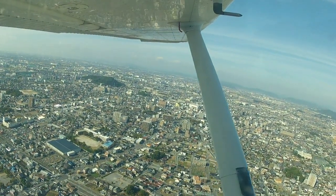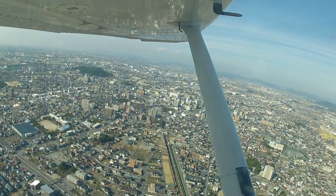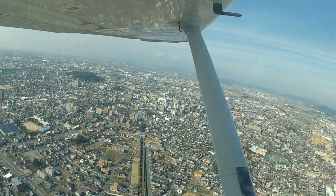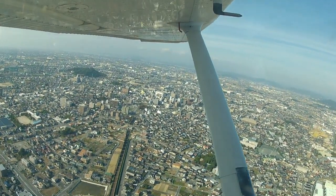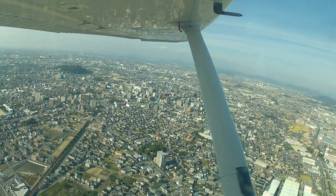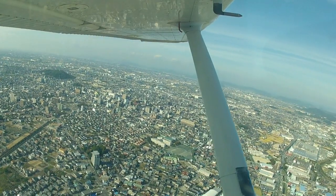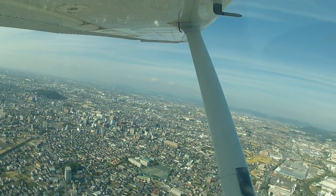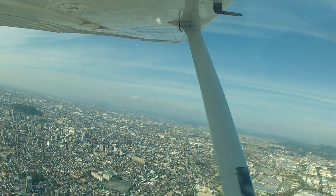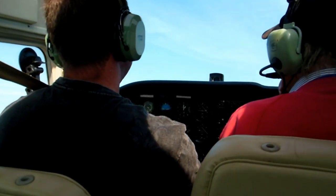So this is on climb to 2,500 feet. And we have a couple of targets. One target was Toyota. Wanted to fly over Toyota Stadium, show you guys Toyota Stadium, Toyota City, and then continue out to a little town out in the mountains that we've been to before and showed you guys before, but we'll show it to you from a different angle this time.